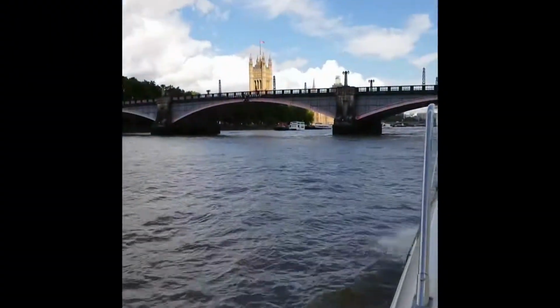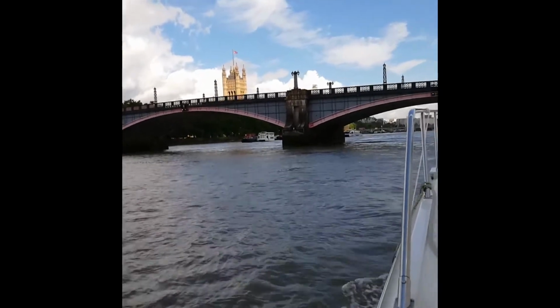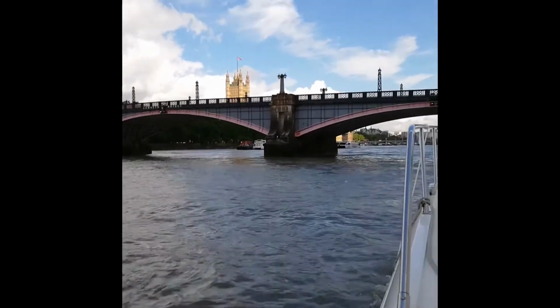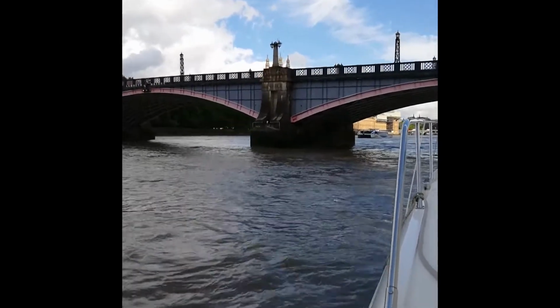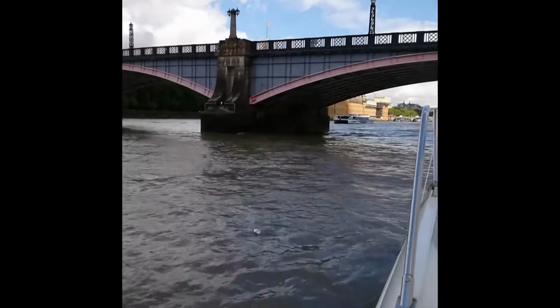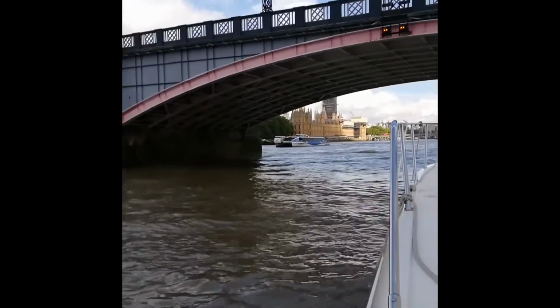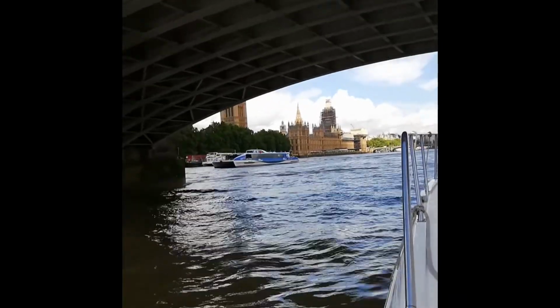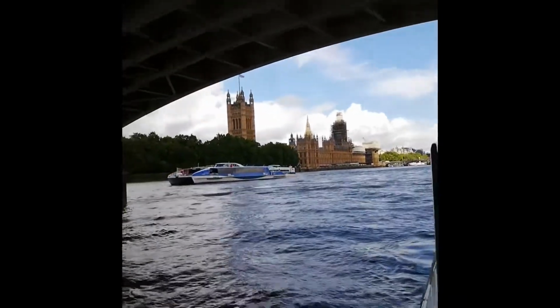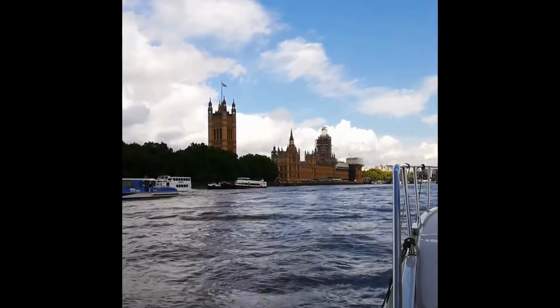Just approaching Lambeth Bridge. You can see the start of the Houses of Parliament just the other side. We'll have the London Eye on our starboard. I'll shoot a picture of that one in a minute, but first I thought you'd like to see the Houses of Parliament. There we go. The Houses of Parliament.